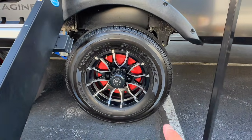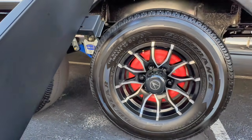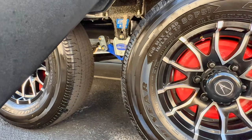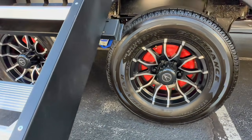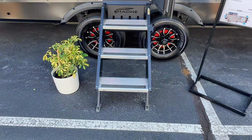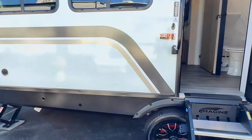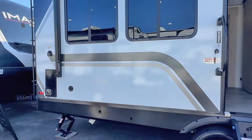But yeah, you can see the red drums right here. That's going to mean you've got the anti-lock braking system from Lippert. You can also see your CRE 3000 equalizer back there with heavy-duty shackles and wet bolts. You've got your step above steps here with the nice little Imagine cutout right there. Again, the big windows. Love the big windows.